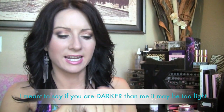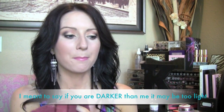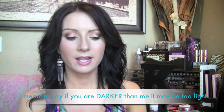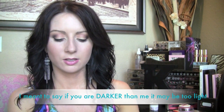See, it's pretty light. I don't find that it makes my skin look gray or dead or dingy or anything like that. But since it is pretty light, I like to use a little bit of a darker powder to warm it up a little bit. So that's when I use my Balance and Brighten by L'Oreal in regular, and it looks like this.